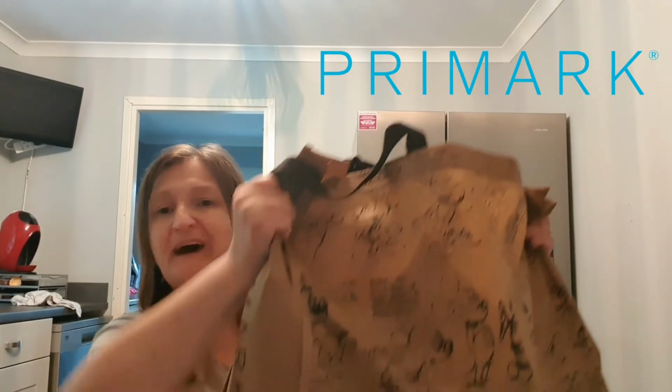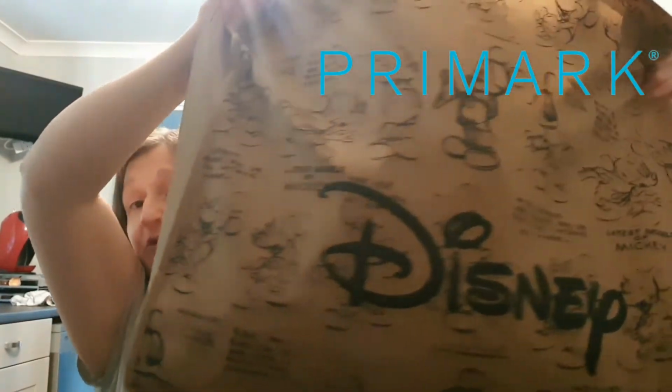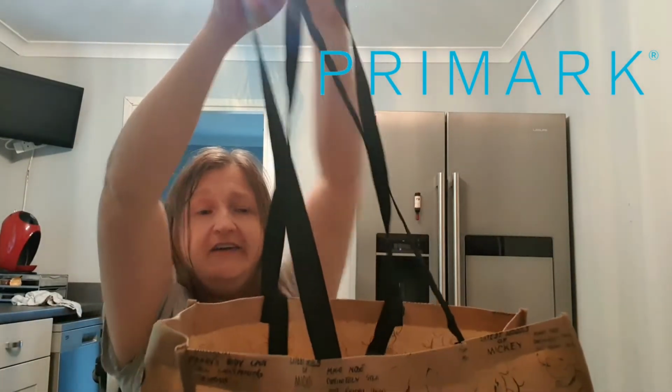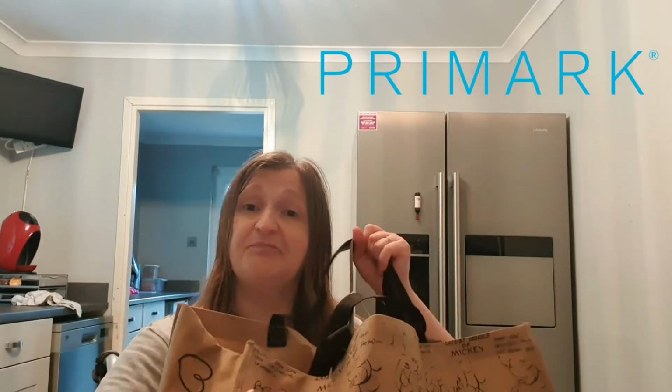So Primark now, first of all, I want to show you the bag that I got. This isn't all from Primark, but the bag is. How gorgeous is that? So it's a reusable Disney bag and it's got loads of different drawings of Mickey Mouse on it. And it's got long handles and short handles. I think it was £1.50. I just wanted to show you the bag because I think it's really, really cute. And I was really into Stitch, the Disney character, just now. So I'm going to wrap her things, but put them in this bag and give her it.